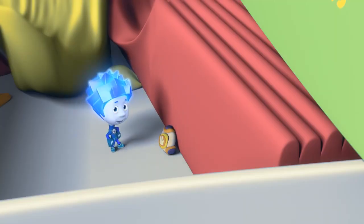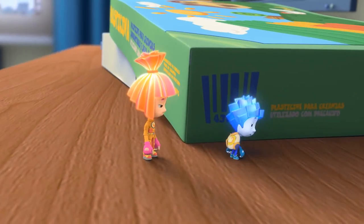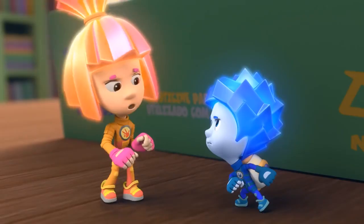All done. Simka, take a look. I've got my own pack-a-mat. Now look at that, a pack-a-mat made out of modeling clay. But this one's my own, and it looks just like a real one. Okay, you're right, it really does, Nolik.